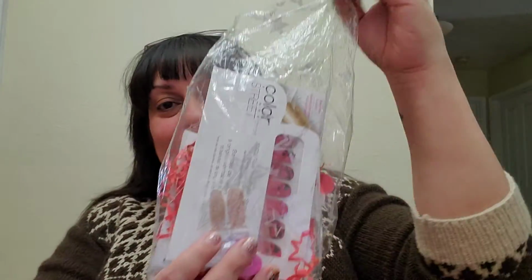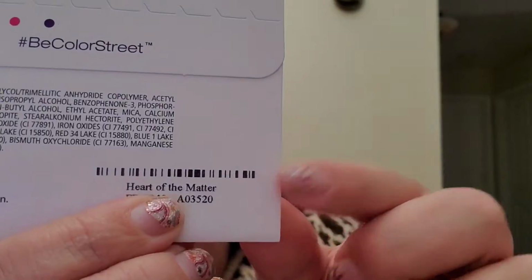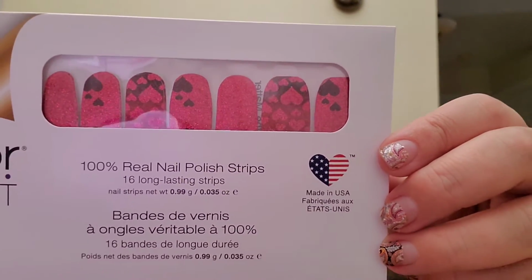And I didn't know she was doing this, and I got a package in the mail from my sister. It's a goodie bag, and she sent me super cute nails. I don't know if there are names of the colors. It doesn't really say the names of the colors, I don't think. Oh, Heart of the Matter. There it is. It's on the back. Heart of the Matter is the name of the design of these nails.